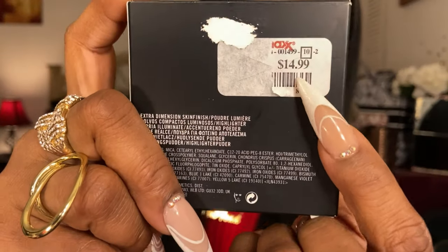So pretty. I picked this one up. And that's the price on the back of it right now. It was $14.99. And, baby, look here. This highlighter is everything. It's giving.